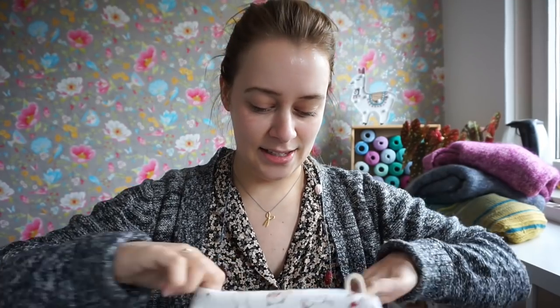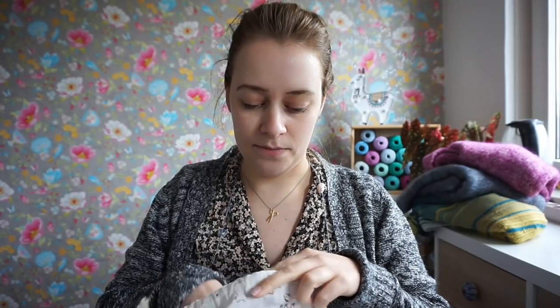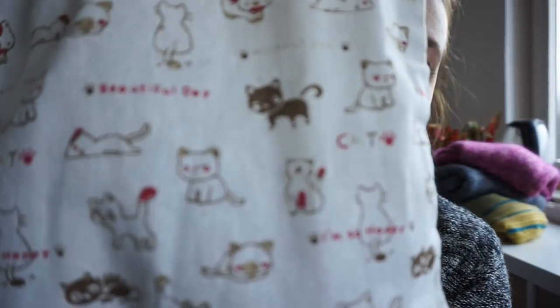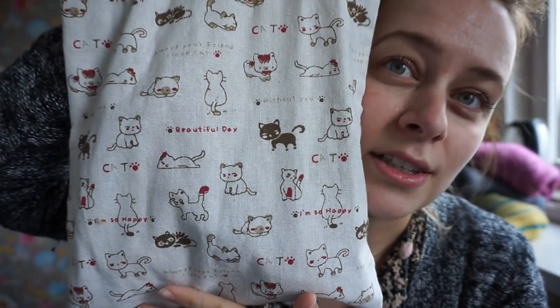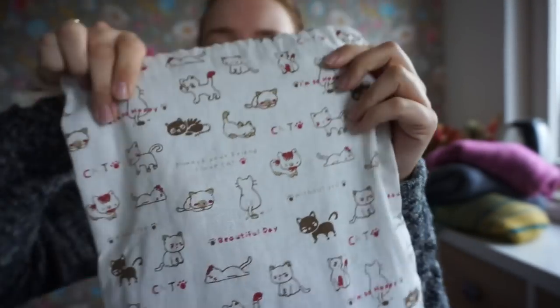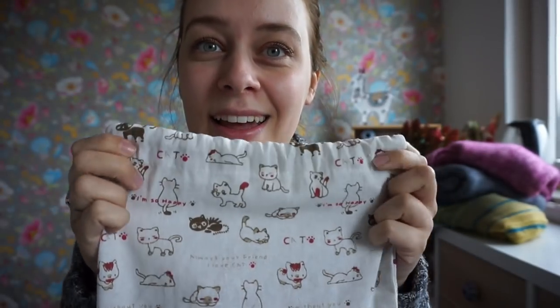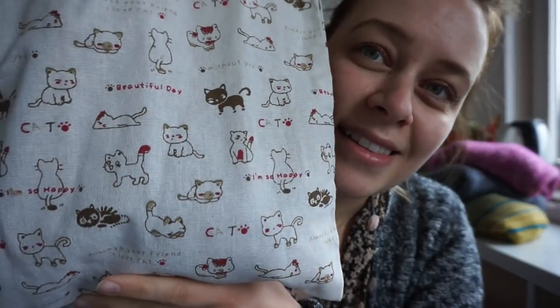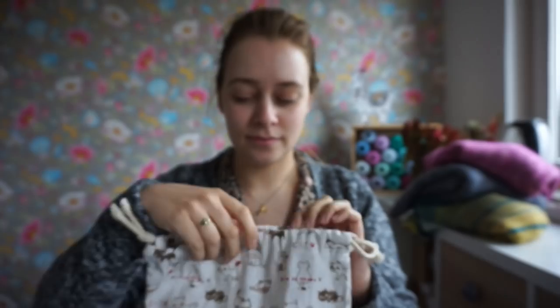I think I'm gonna show you the plain version first because I think then it will be more exciting to see the colorwork version. Okay, so let's first appreciate this bag, which is covered in drawings of cats, which is so cute. I got this from my friend Yelena, who is also a escapist blogger, and I love it so much. Thank you, Yelena. It's so cute.